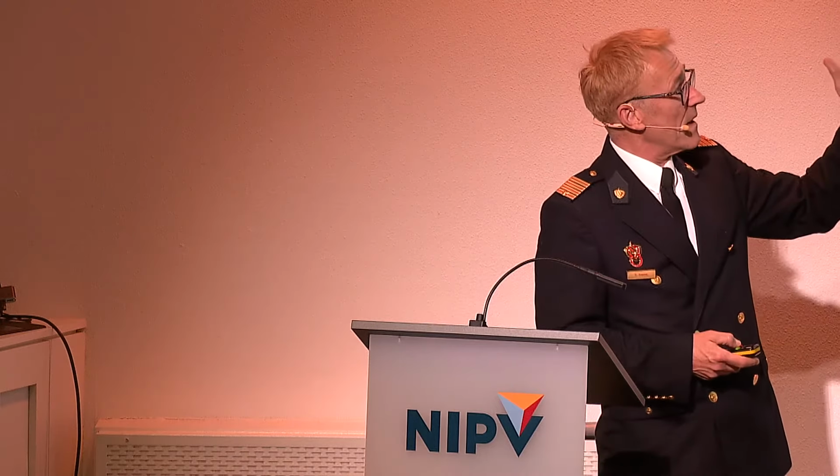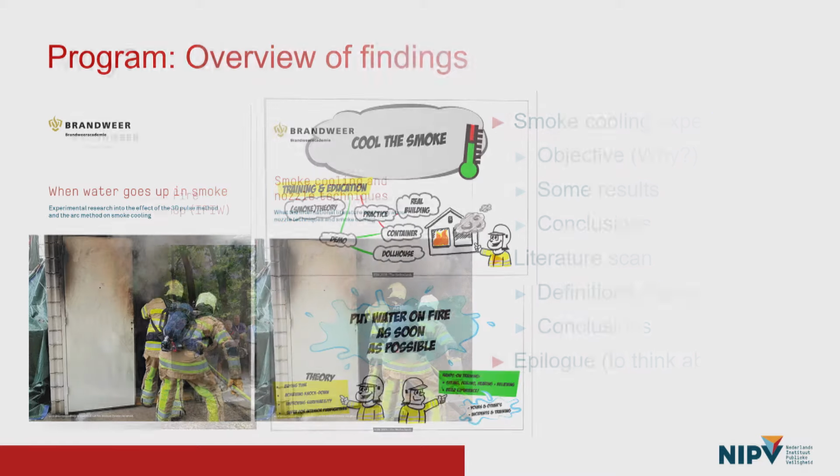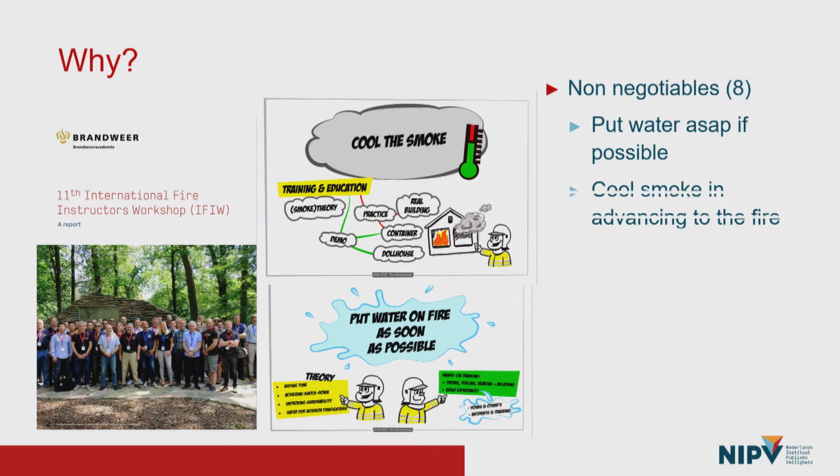And then some results, some conclusions, and the literature scan, because after we published the first results, there were a lot of discussions about the results and about the conclusions, so that's why we also performed a literature scan to see what is found in the literature about smoke cooling. And then I have some things for you to think about.